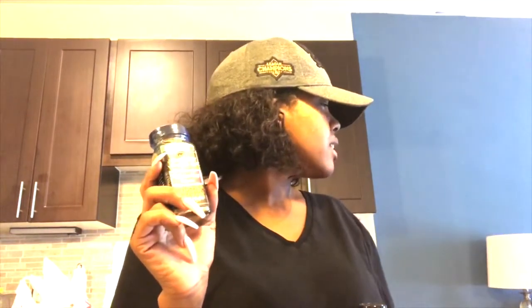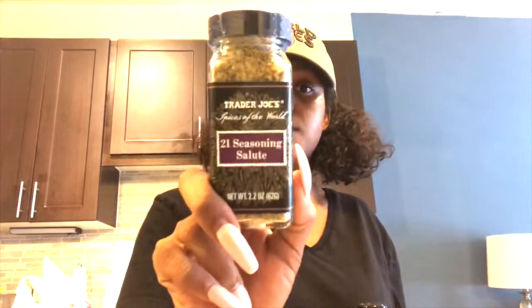Not season all, but like the all-purpose seasoning. Your all-purpose seasoning, you could replace that with this. And it's not salty, it's not a lot of sodium. It's more like herbs, for real. You know what I'm saying? But it still has the salt, it still has the flavor. So I really like this.